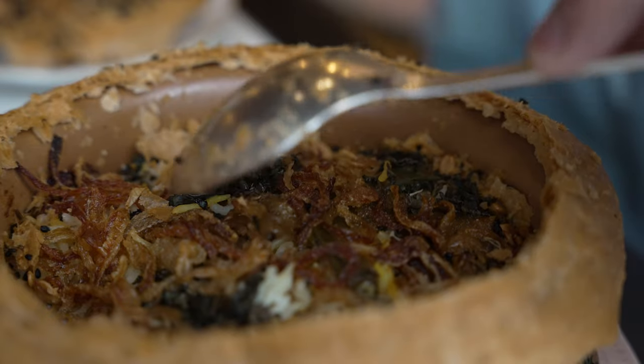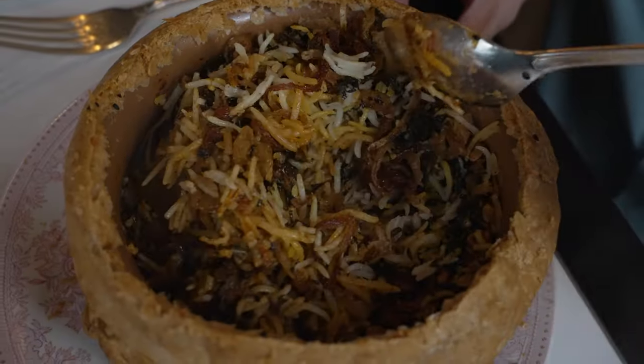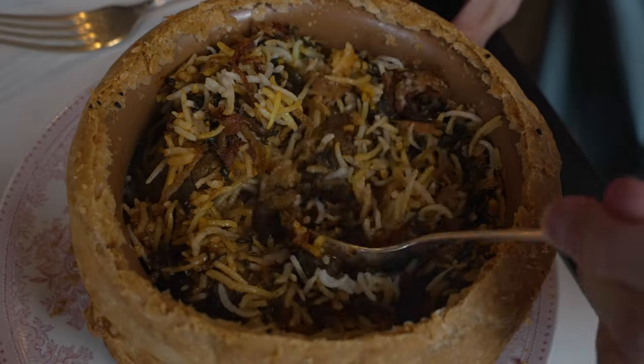Basmati rice. Beautifully green. It's got a nice bite to it. The caramelized onions, sweet with that toastiness and the amount of spice behind. You can taste all the spices. They don't stand out. You can't tell each individual spice, but it forms a complex flavor behind the rice.